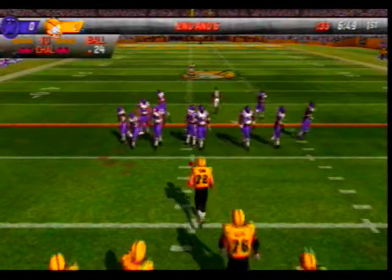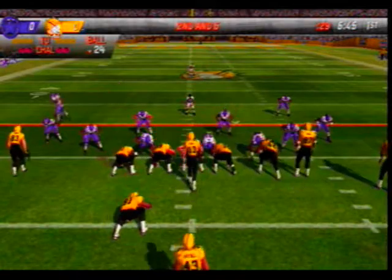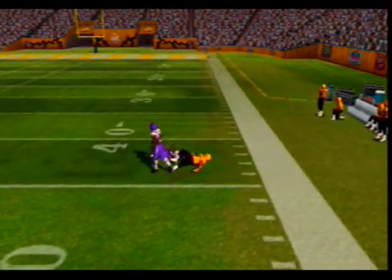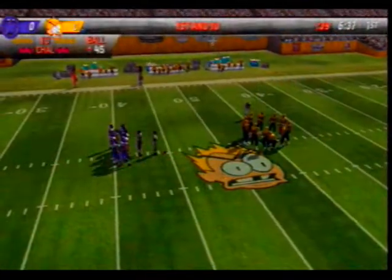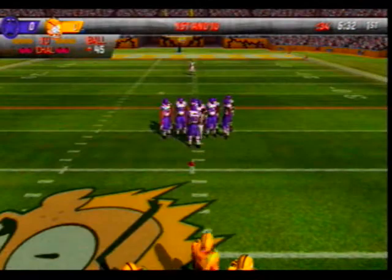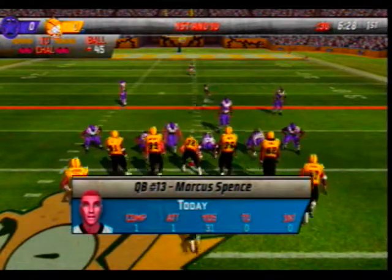Second and six. Ball on the 24-yard line. Dropping back. Fires this one deep. What a catch. Henderson comes up to make the play. And it's good for a first down. Ball on the 45-yard line.